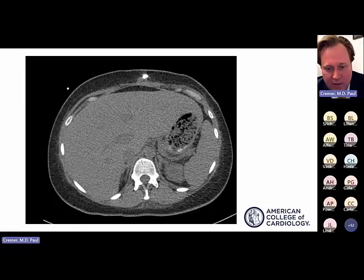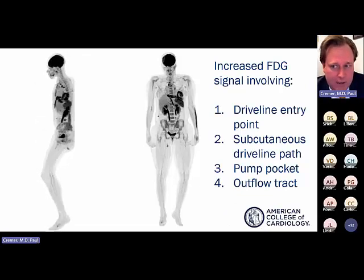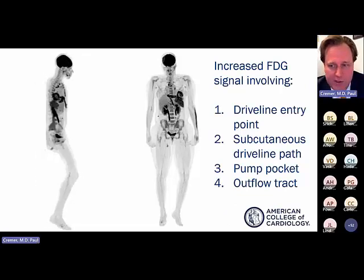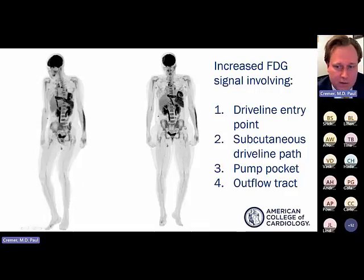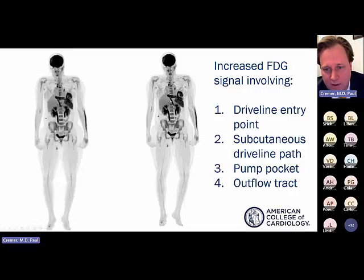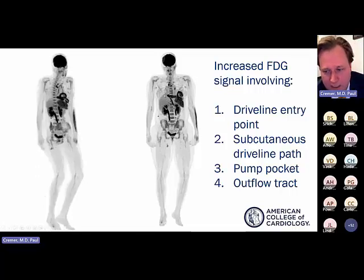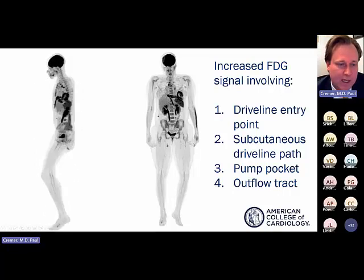And the abdominal CT was really only notable for this soft tissue thickening around the driveline entry point, which we knew clinically as well. So the next test we then pursued was a whole body PET CT. And I think what you can see on this whole body imaging is that there is increased signal involving the entry point, involving the subcutaneous driveline path around the pump itself and part of the outflow tract.